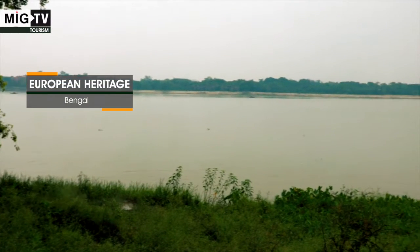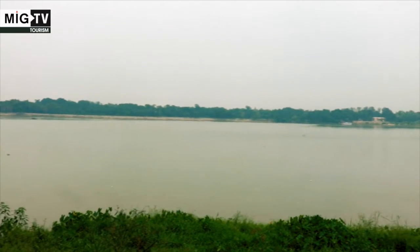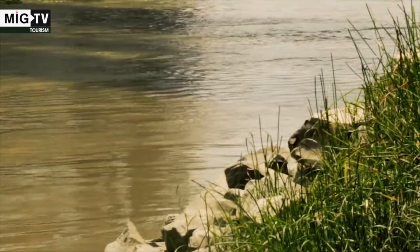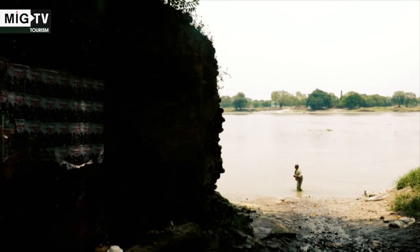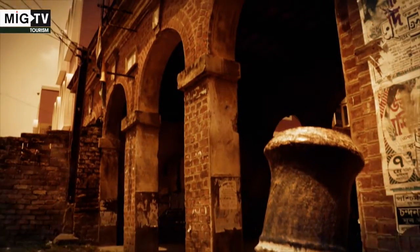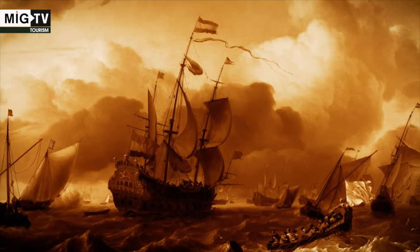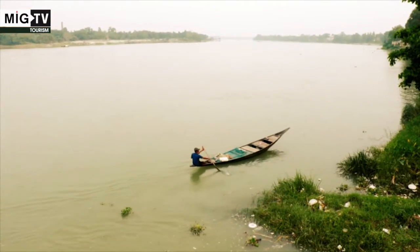The Hooghly River, a tributary of the Ganges, flows through the Hooghly district in the eastern state of West Bengal, India. When the East India Company sailed into pre-partition Bengal to establish their trade settlements, this river was their gateway to India. Over the centuries, European traders have commenced business settlements in Bengal by the banks of this river.